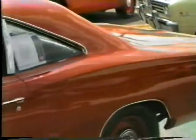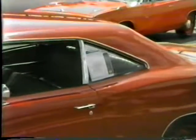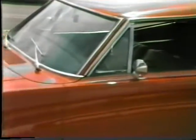This '68 Super Bee belongs to Mike Gott of Indianapolis. Beautiful restored Hemi car, beautifully detailed. Ended up being the 9th fastest car, running a best of 14:18 at 100 miles an hour. Mike is a member of the Hemi Owners Association, and just a dynamite car.